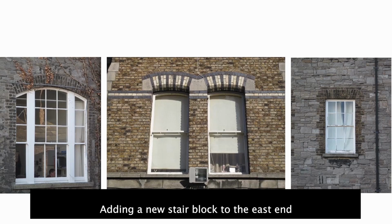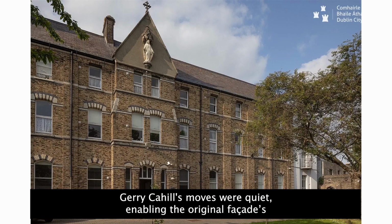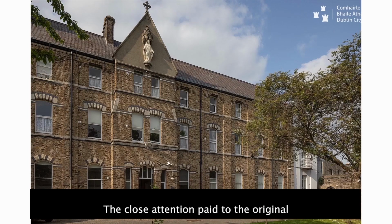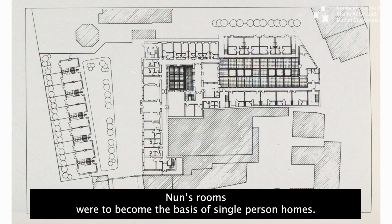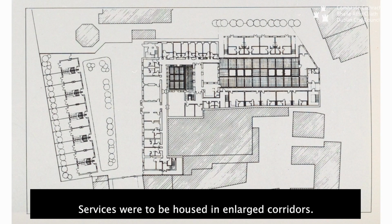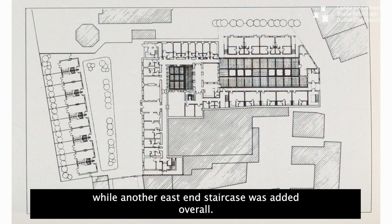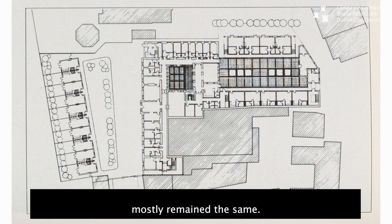Adding a new stair block to the east end, as well as a ramp to the side of the entrance, Gerry Cahill's moves were quiet, enabling the original facade's continued dominance, with some repointing, repairing of windows, and cleaning of dressings. The close attention paid to the original provided the architects with the logic of the emerging floor plan. Nuns' rooms were to become the basis of single-person homes. Services were to be housed in enlarged corridors. Into the principal stairway was inserted a diminutive lift shaft, while another East End staircase was added over all. Windows and details like skirting or ceiling decoration mostly remained the same.